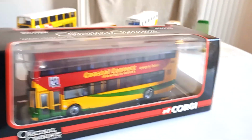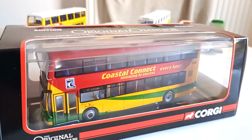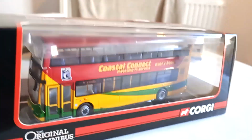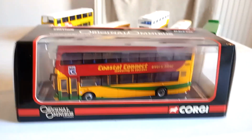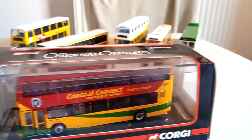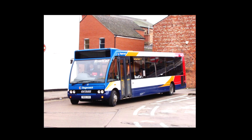These Wright Eclipse Geminis did have the RoadCar logo on them originally, but they only lasted around 6 months, because I think it was in March 2006 when these were delivered. And of course, the RoadCar name was still being used until September 2006. Hence why the buses that were already repainted into Stagecoach livery had a temporary RoadCar logo on the front and side windows.